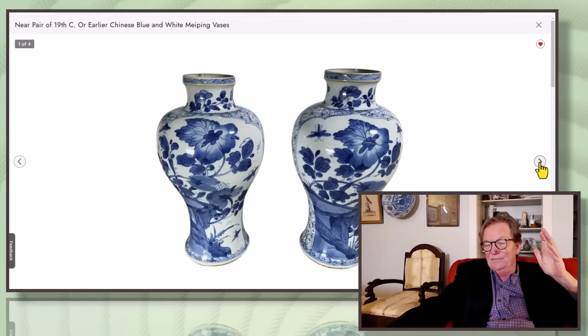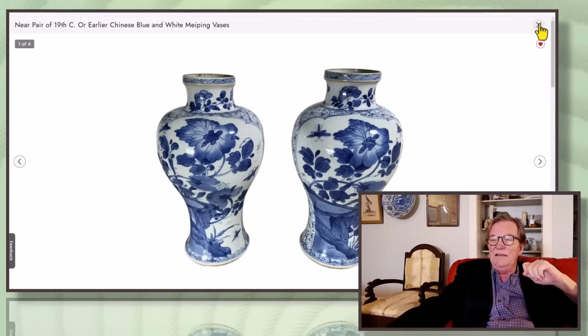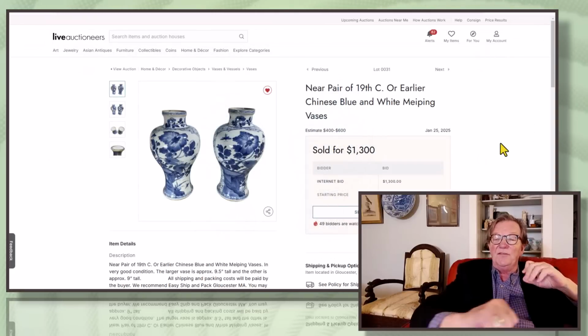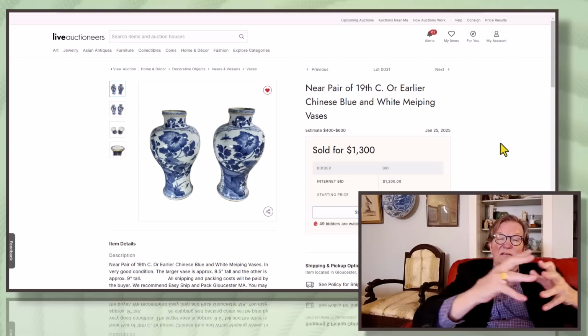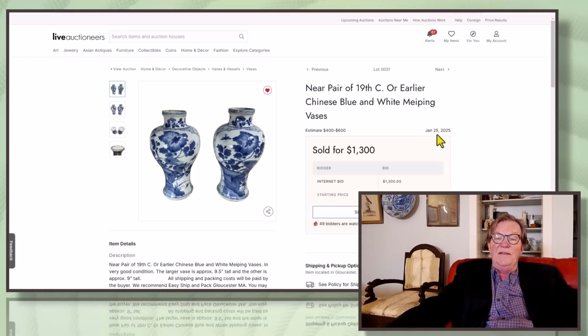As I said, I believe they were pretty obviously 18th century. And at the end, they did fine. They brought $1,300 plus premium, or around $1,600, or $800 a piece, which is about where they should be. Very good result. All right.